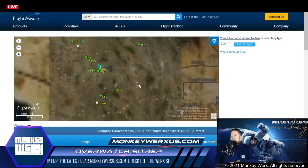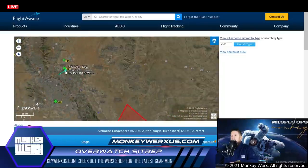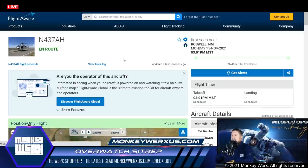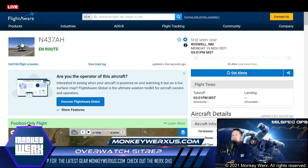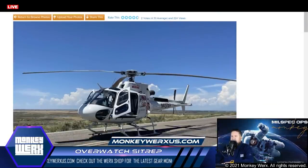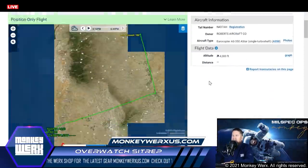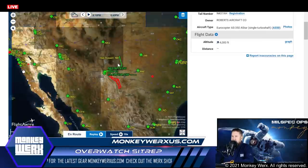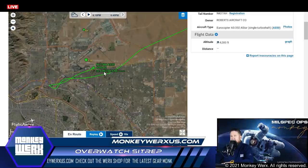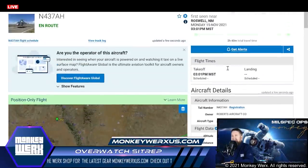Then let me back out and get over here to Texas and see what we've got near El Paso. That's typically our other little location. Let me see what this one is. This is N473AH, Roberts Aircraft Company. Let me get a closer look here. Yeah, that's Air Medevac. Okay, good to know. So we won't waste time on those, although I do have some others. But it is interesting that they are rolling right into that general area, Air Medevac. And that'll come up later in a second because I did have some interesting data points.